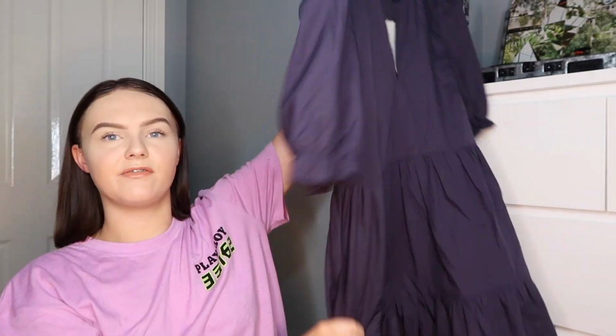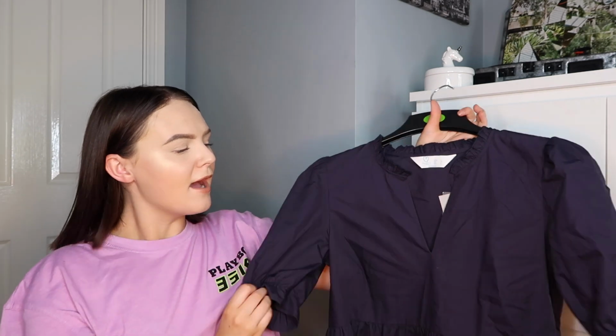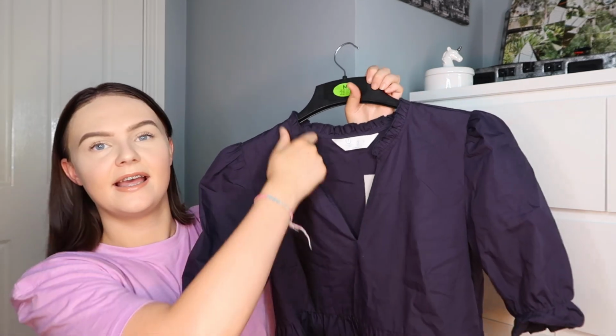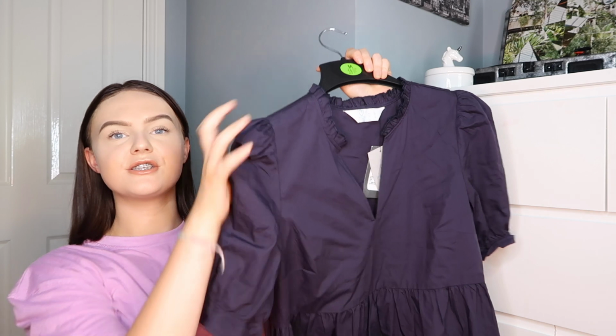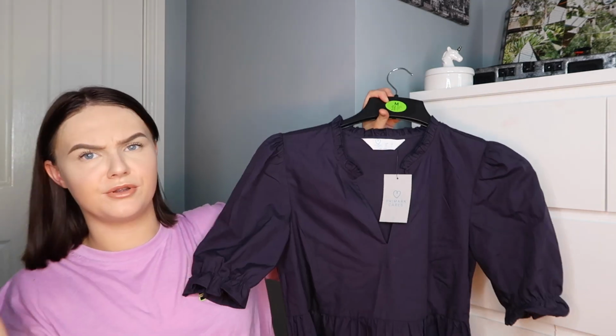And then slightly different for me, I actually picked up this dress. I'm not going to be able to get it in the full frame, but you will see it in the try on clip. I absolutely love this dress. I think it's so cute. It's got the little v-neck here, and on the sleeves and at the top it's got that elastic, I don't know if you can see that elastic sleeve, so it goes in, and I just think this is so cute. It is in navy.